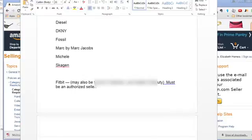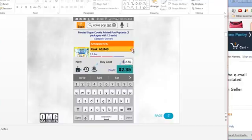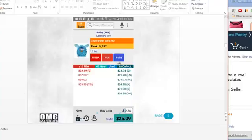The other thing that I wanted to talk about is on Profit Bandit, we talked about the button that says sell it. On these restricted brands, you can hit the sell it button, and when you hit it, it will tell you that you're not allowed to list it. So that's a really convenient tool within Profit Bandit that you can use to identify when something is restricted versus when it's not.